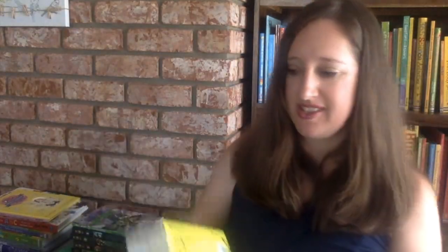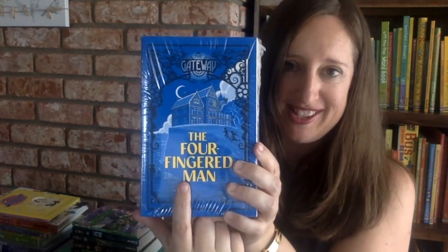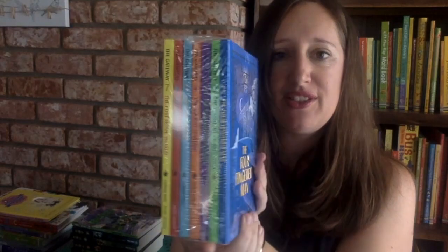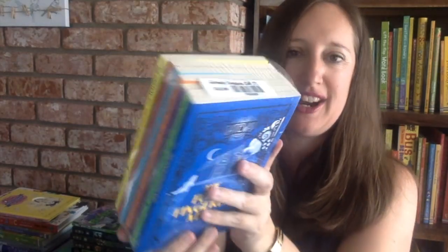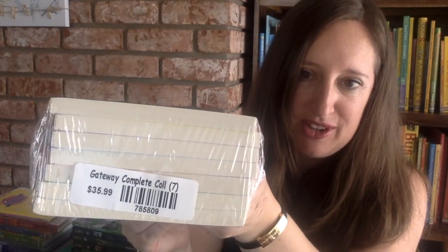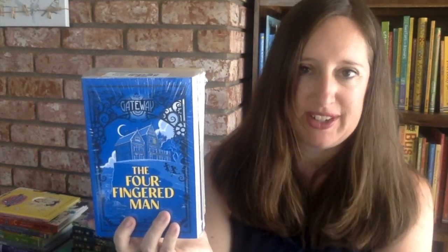So there's that series. Next one I'd like to show you, this is not a new series, Gateway. In fact, this is the first book in this series, not new. However, there are a couple new ones. And as you can see, you can now get the entire thing together for $35.99. This is a neat series, especially if your child enjoys science fiction. It goes from age 8 to 11.